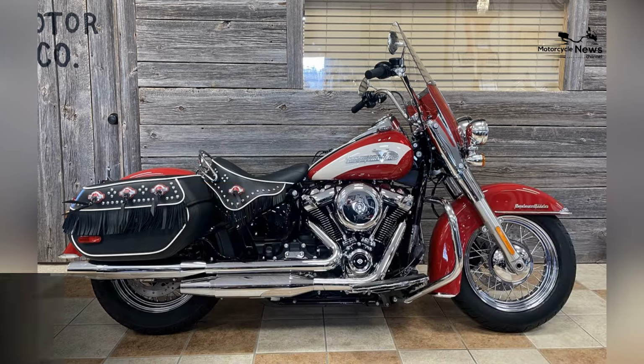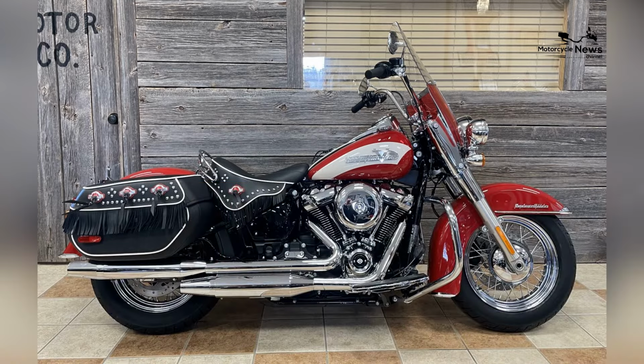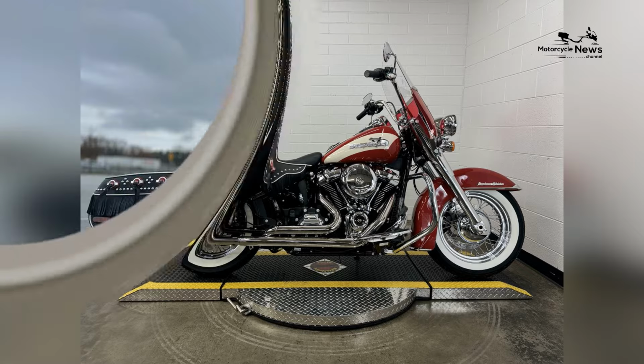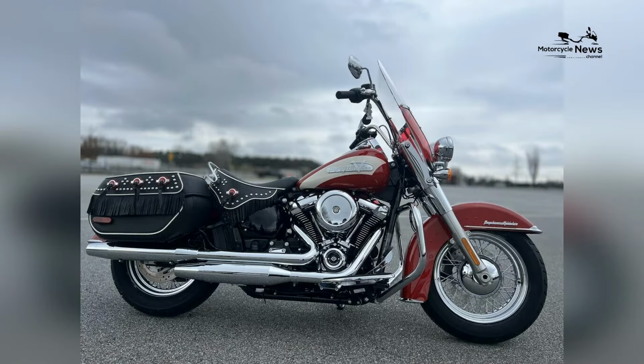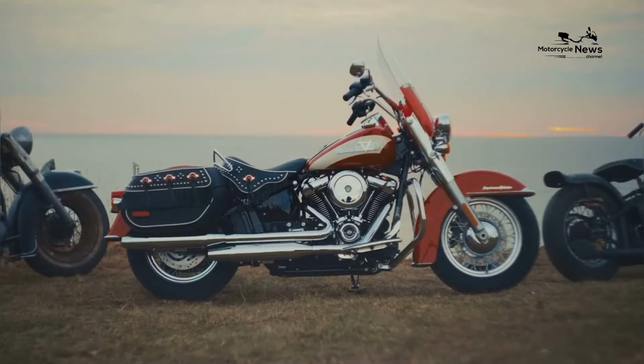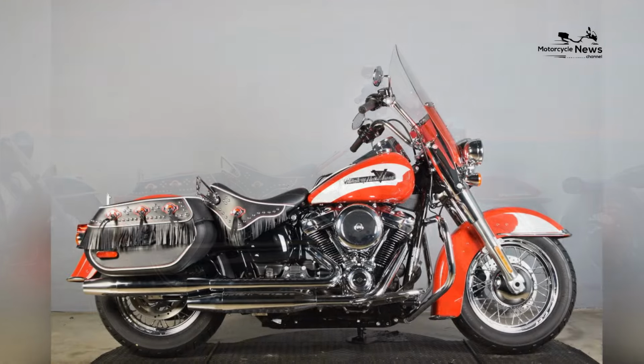The bike includes modern rider aids such as cornering ABS, traction control, and electronically linked braking, enhancing safety without compromising the classic look. A discreetly incorporated infotainment system offers navigation, Bluetooth connectivity, and audio controls, ensuring riders stay connected and entertained on the go.